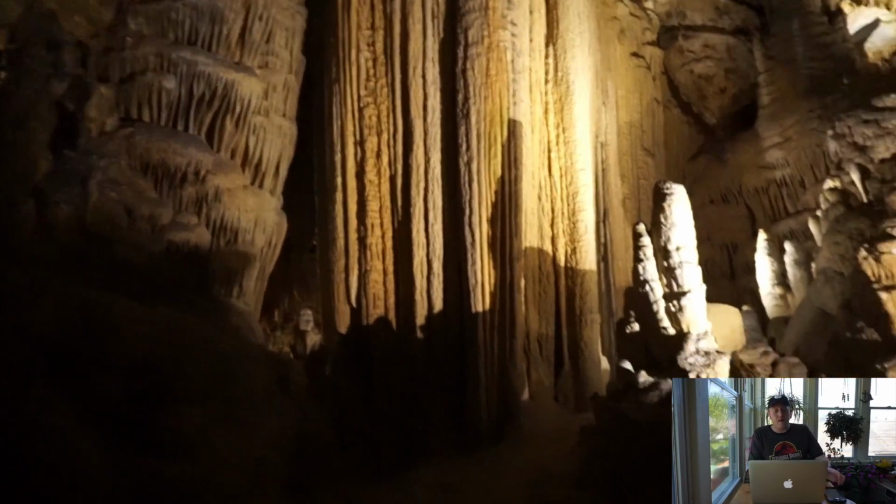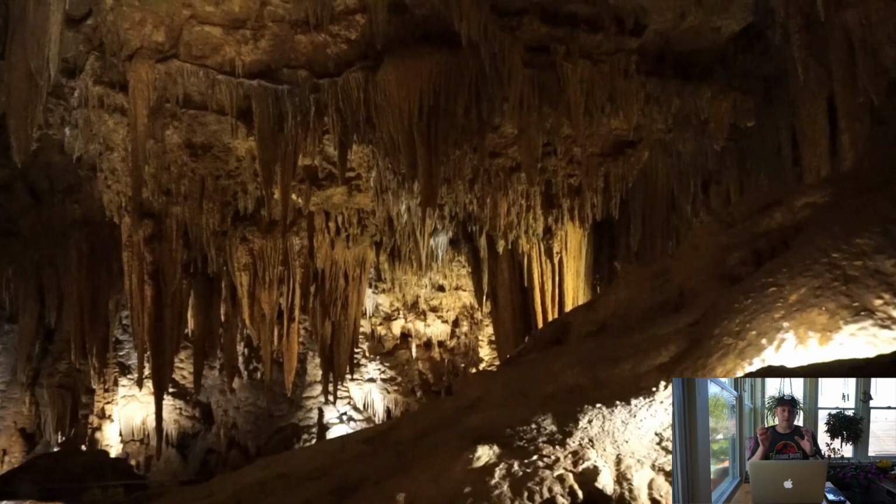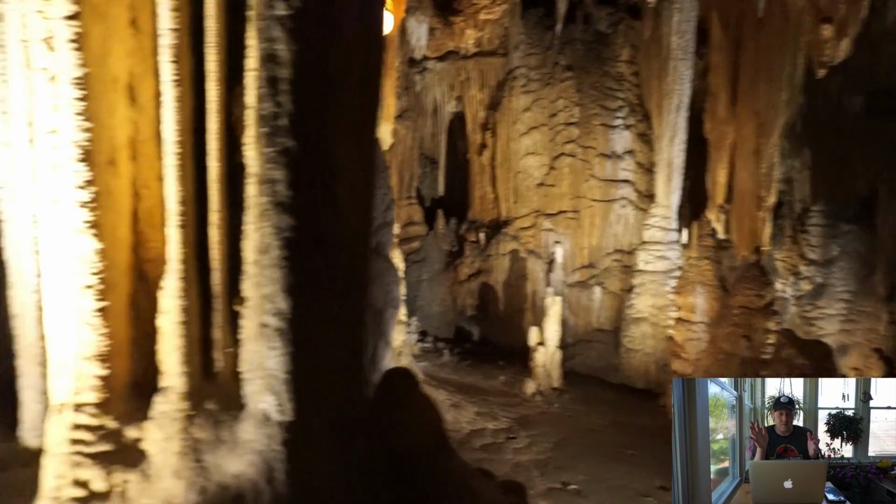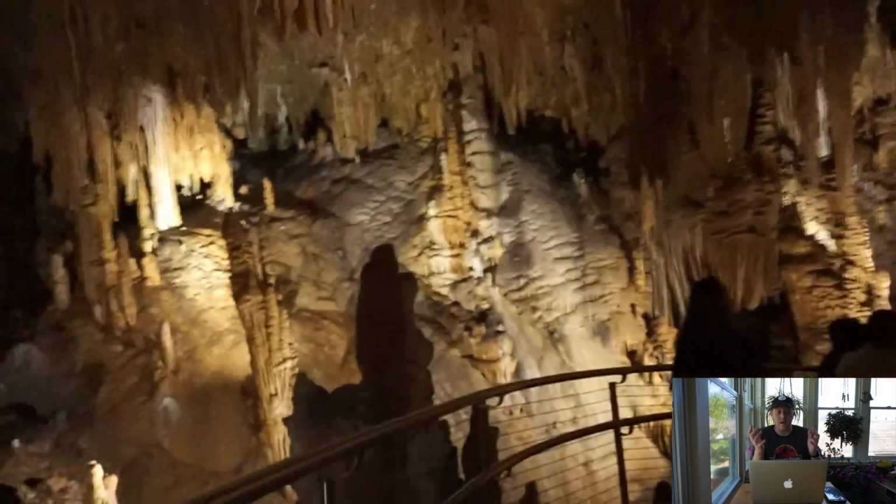There was also a couple of other cool things. There was a few spots in the cave that you could just peer down and it was just straight darkness. It was just a chasm and no idea how far down it went.